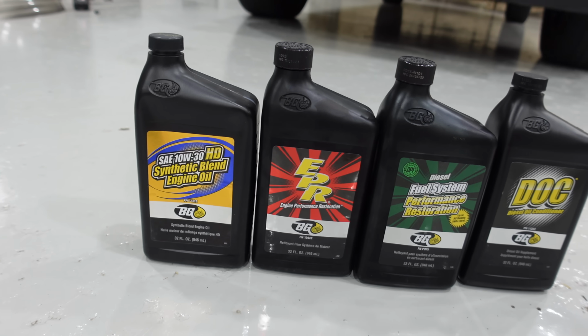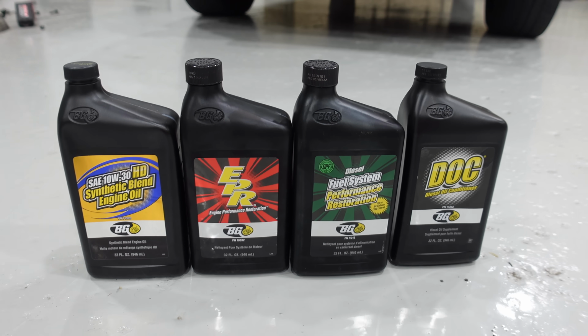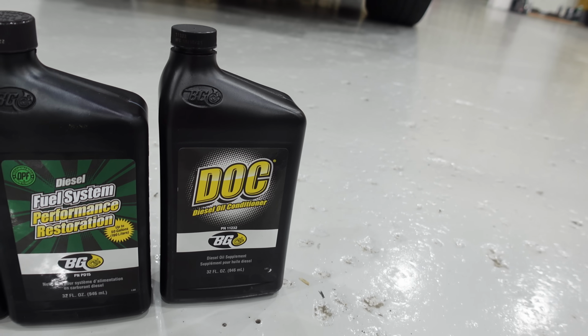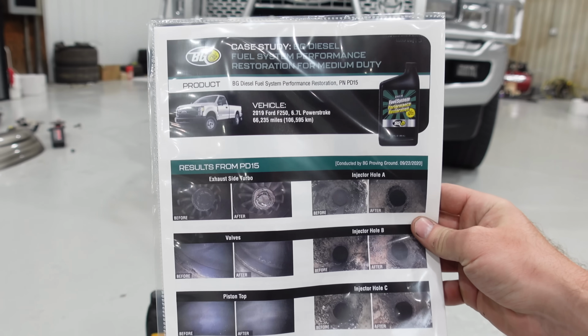Here is what we're running today. These are all the products. They're 10W30, that's what Ford calls for these things, 5W40 for severe duty, EPR, engine performance restoration, diesel fuel system performance restoration, and DOC. And BG even provided their data sheet here with all of the products.